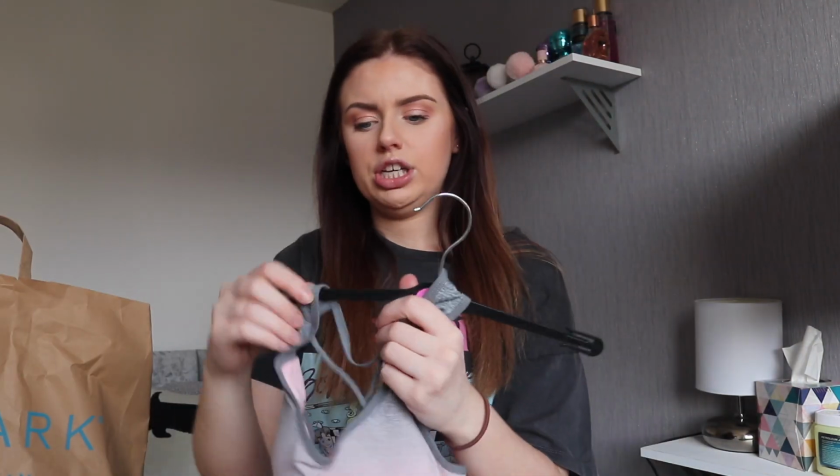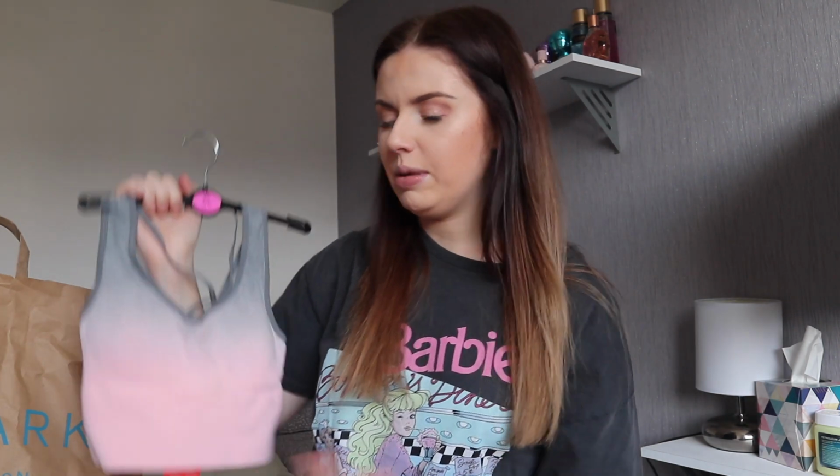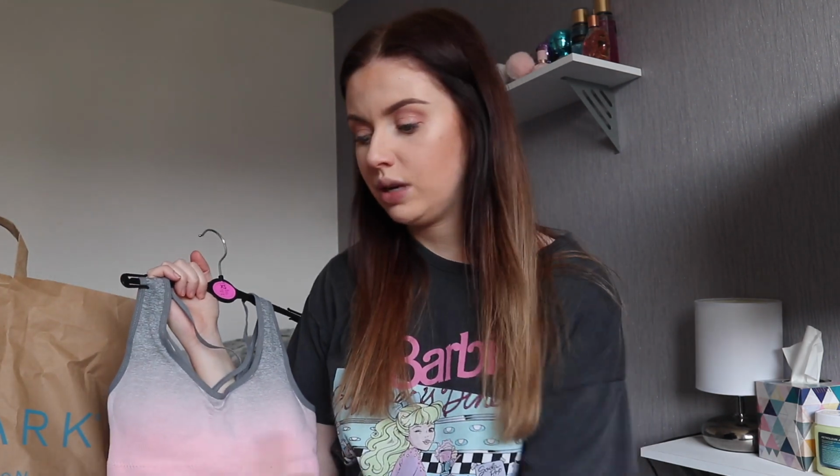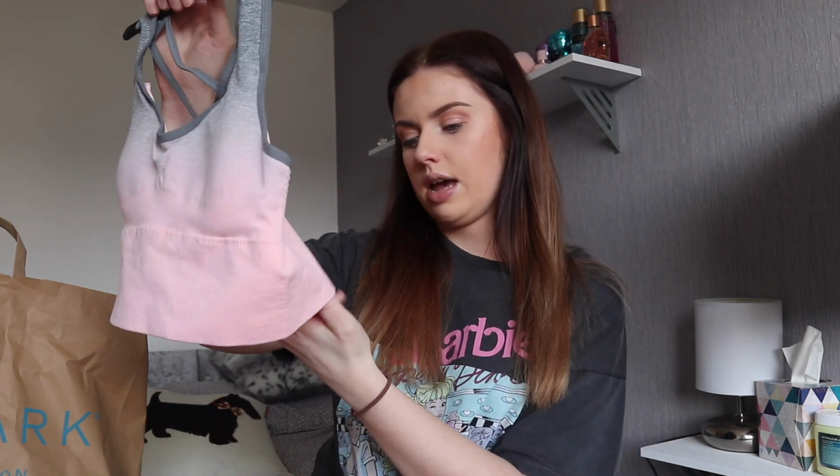So I got the matching sports bra to go with it, as you can see. I'm not very confident in my belly just yet. That's why I picked up the top. But as soon as I get more confident in just wearing sports bras and leggings, then I will. So I got this in an extra small, which is a 6 to 8, because I have teeny boobies. And this was £5, because I joined the gym yesterday, so I need more gym stuff.